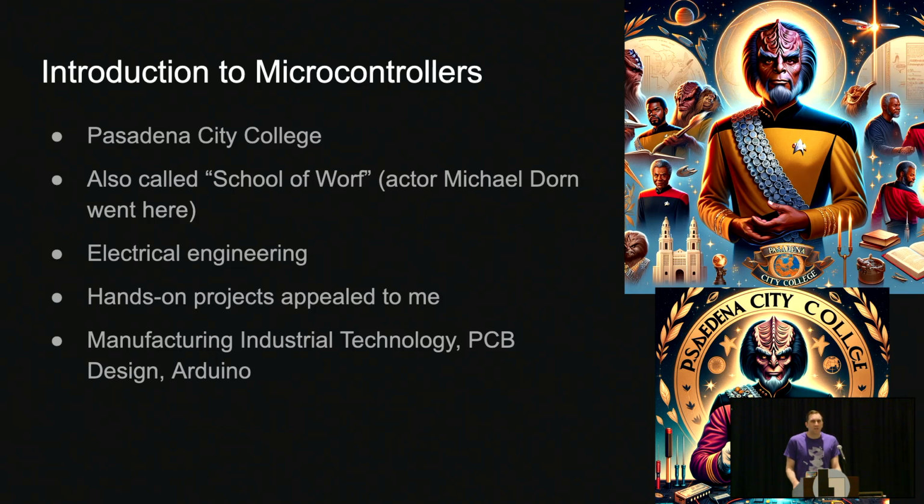So I went to Pasadena City College. I don't know if you know this, and I don't think they advertise it as much as they should, but this is actually the school where Worf from Star Trek went. I think they should have a statue of him out front, and in lieu of that, I've made my own.